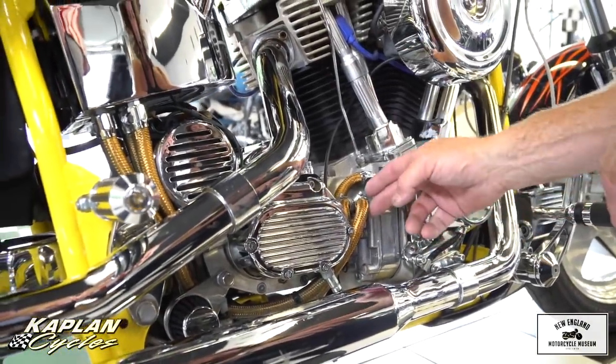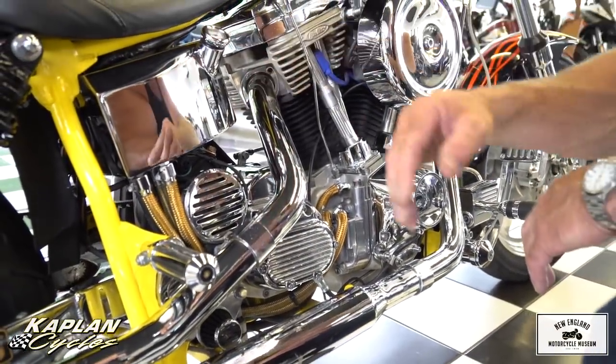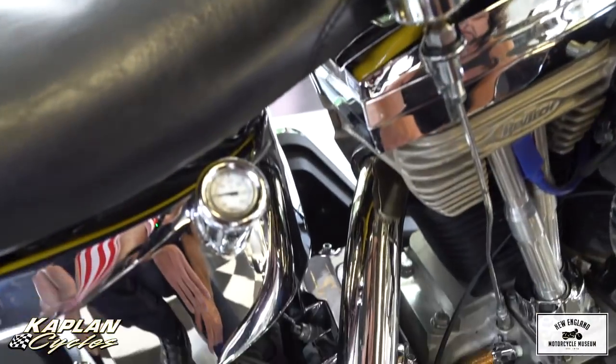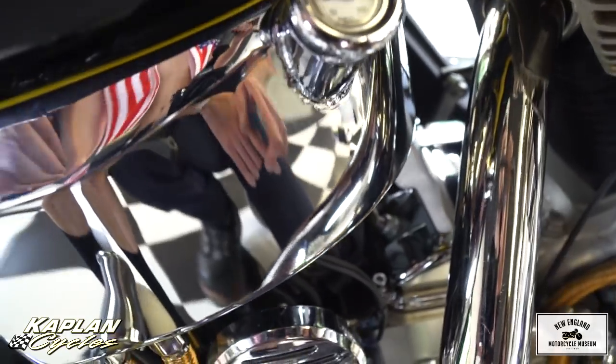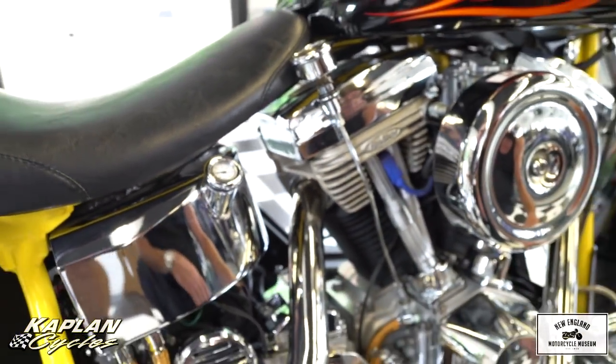Custom horn, gold braided stainless oil lines, horseshoe style oil tank with a, I don't know if you can see, can you zoom in on that? It's got the Harley Davidson logo on it on the temperature gauge. Has a Drag Specialties oil pressure gauge. So just a fantastic bike.